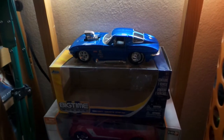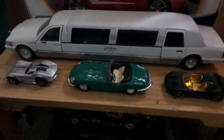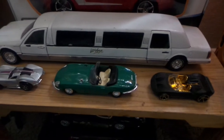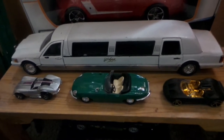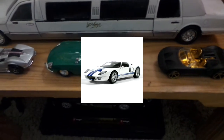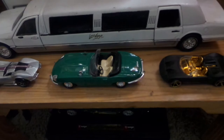Got a Stingray up there, Mustang in the red, Las Vegas limousine, and then a Jaguar, another Stingray on the left, and then a Ford GT on the right. I had a different Ford GT. It wasn't a Hot Wheel, it's more around this size. It's white with blue racing stripes. I couldn't find it, so I don't know where it's at, but that one was my favorite.